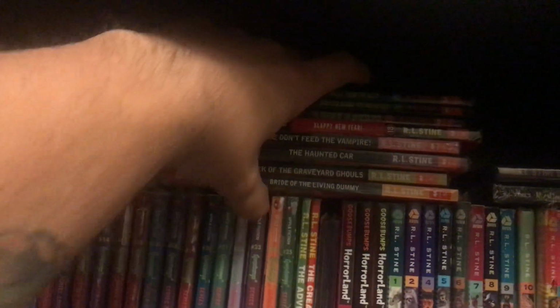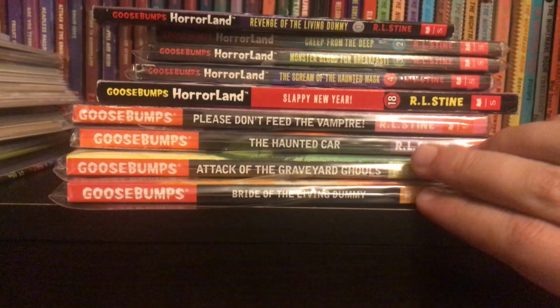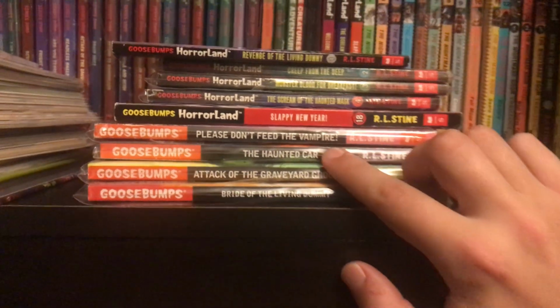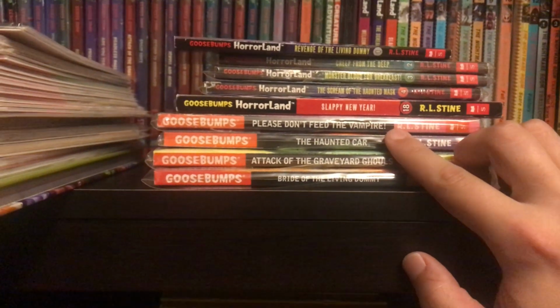Alright. So then up here, sorry about my finger. Alright, so I'll pull this down. Here, I'm not going to really pull all these out, but we have three right here, which is Bride of the Living Dummy, Attack of the Graveyard Ghouls, and Haunted Car. These are the Goosebumps Classic reprints. I have them there because they just don't have much stuff.